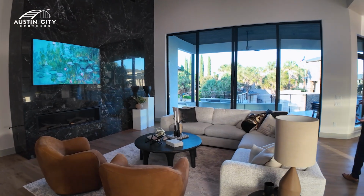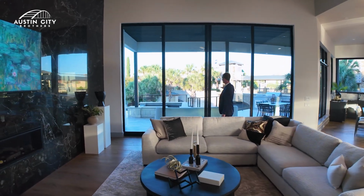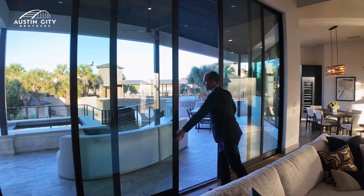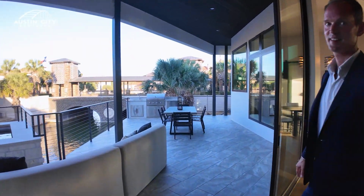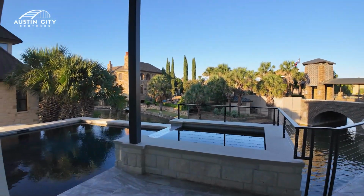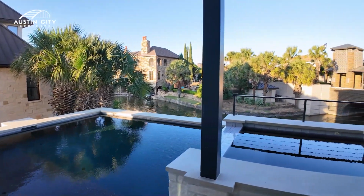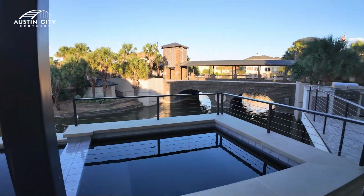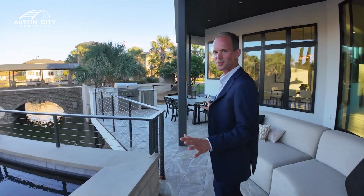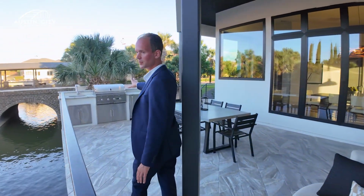This is our living space in 81 Applehead Island, with beautiful waterfront views overlooking a pool and a hot tub. Now, imagine waking up in the morning with this view. Taking a plunge in the swimming pool or a nice soak in your hot tub first thing in the morning. Now, standing out here, I can tell you, it feels so serene and peaceful in this back patio. It is so magnificent. Nice little custom kitchen out here for entertaining outside.